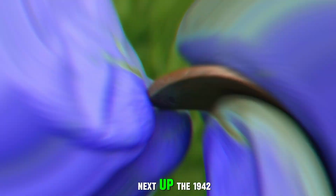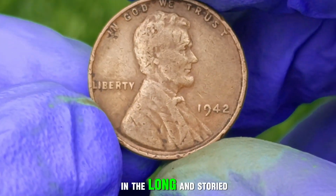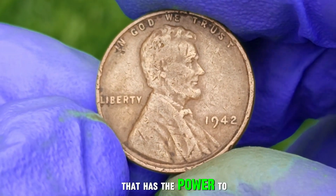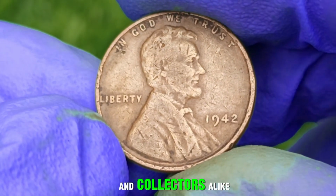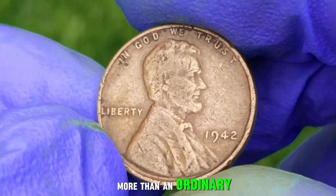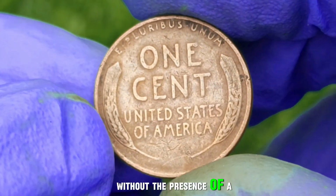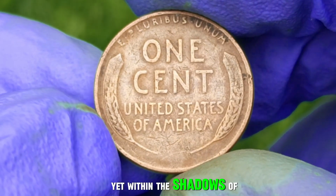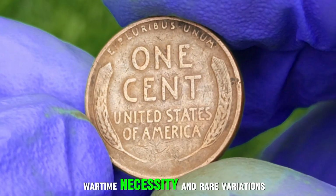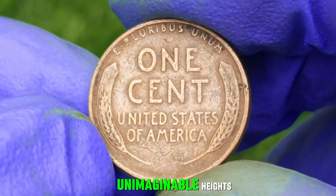Next up, the 1942 no-mint mark wheat penny is one of the most fascinating coins in the long and storied history of American coinage. A small piece of copper that has the power to astonish both historians and collectors alike. At first glance, it appears to be nothing more than an ordinary 1-cent coin, struck in Philadelphia without the presence of a mint mark. Yet within the shadows of this unassuming design lie stories of experimentation, wartime necessity, and rare variations that today can propel its value to unimaginable heights.